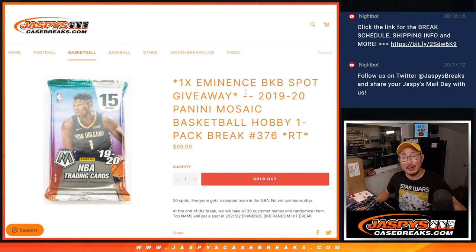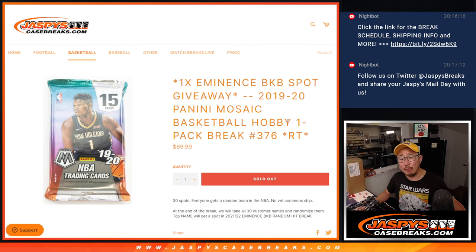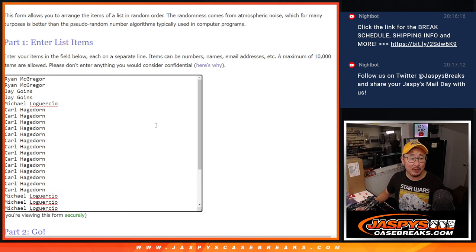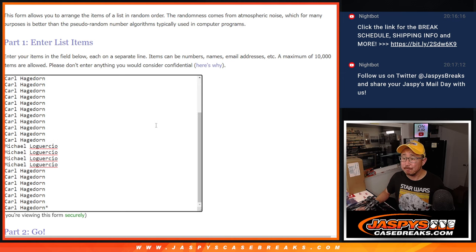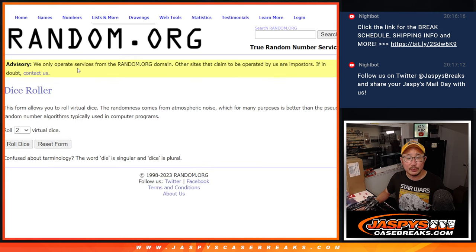This is actually the only Eminence filler we had to do. All the other full spots were sold out straight up, so I appreciate that. And I appreciate everybody getting into break number 376, a 2019-2020 Panini Mosaic Basketball Pack. Thanks everybody, appreciate you getting in on it. All 30 teams are in, let's roll it.